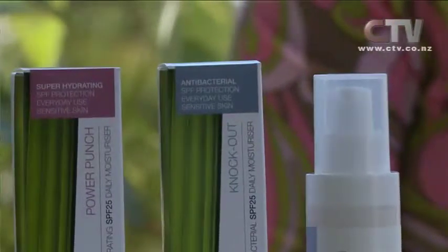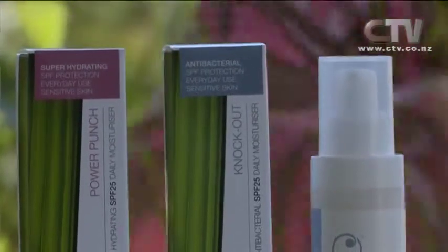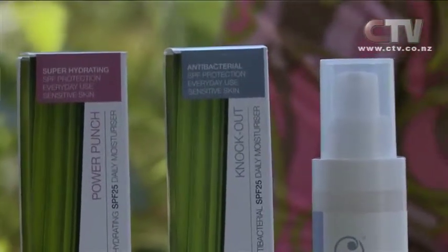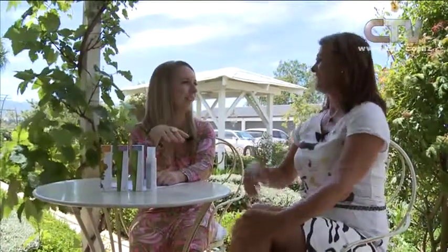Something like this blue product here is called Knockout. That's our matte finish one. You put it on and it's a beautiful matte finish. You apply your makeup and it doesn't slide off your face and you don't end up with a shiny dial. On a girl's night out, you can slide off your stool, but your face is going to stay in place. Beautiful products.